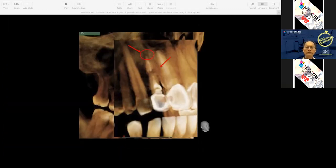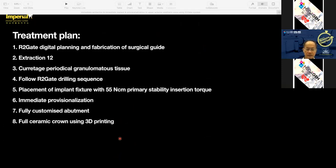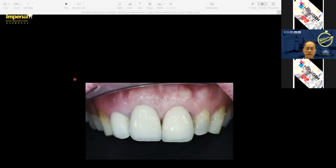Okay, so with this one, we now walk you through how we plan our treatment plan, as well as walk you through our R2Gate. Our treatment plan is that we want to use the R2Gate system. We need to extract, of course, and remove the periapical granuloma, and then we use the R2Gate drilling sequence. Then we are going to place a fixture, and we have a target primary stability of at least 55 Newton, right? So what are the factors to consider?